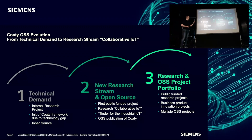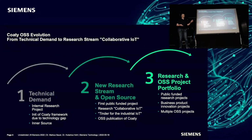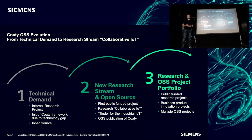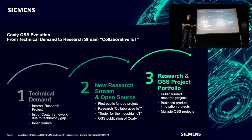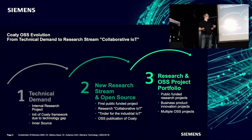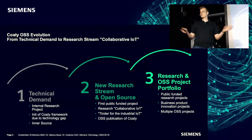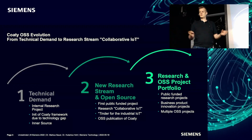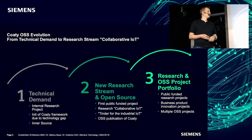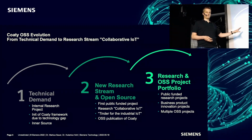So let's start with the overall evolution of Coaty as open source. At the beginning, there was an internal research project. We had a certain technical demand, which could not be fulfilled at this point in time with stuff we could find. And at this point was also the starting time in around 2015, 2016, where also this whole inner source topic really established. And we said, okay, let's do it inner source. It makes sense for our research project also. So we started with Coaty framework for technical demand as inner source.